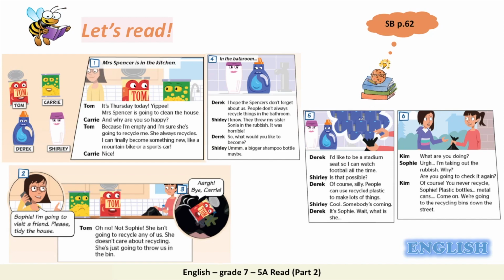Somebody's coming. It's Sophie. Wait, what is she? What are you doing? Ugh, I'm taking out the rubbish. Why? Are you going to check it again? Of course. You never recycle, Sophie. Plastic bottles, metal cans. Come on. We're going to the recycling bins down the street.